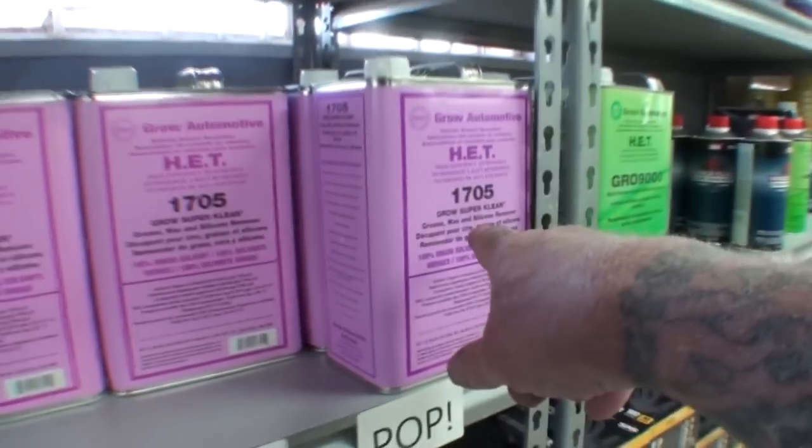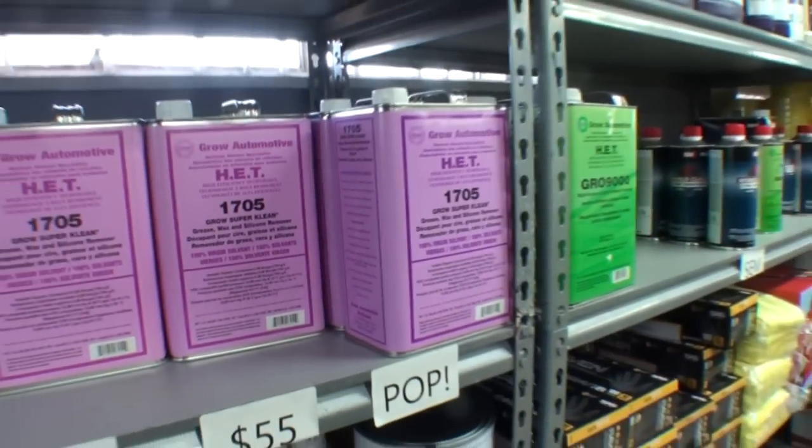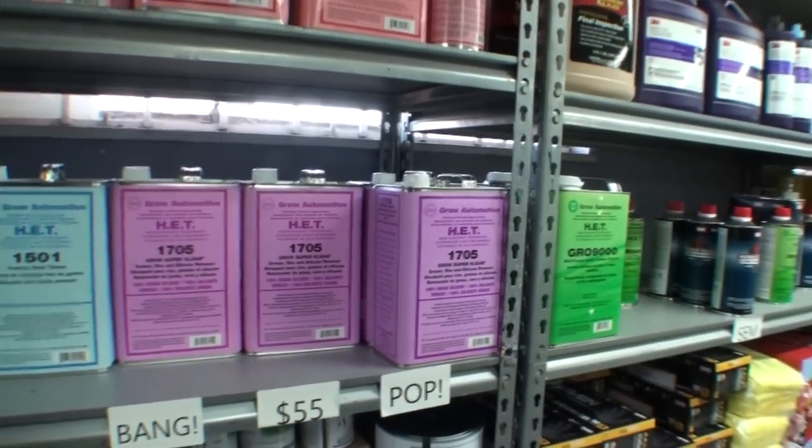Look what we got here. What's the Grow Super Clean? That's wax and grease remover. Yes, sir. How much is a gallon of that? I think it's $16.99 right now. $16 versus PPG brand is what? It's 75 about, or 80? It runs up there. I think that one probably runs around $50. So it's about $55 for the PPG, the DX 330? Yeah. Wow. That one works really good, though.